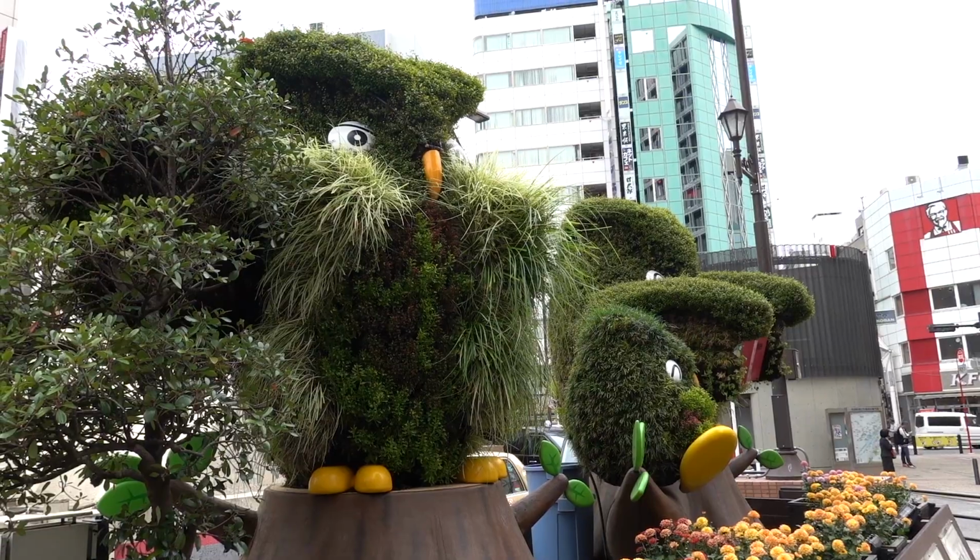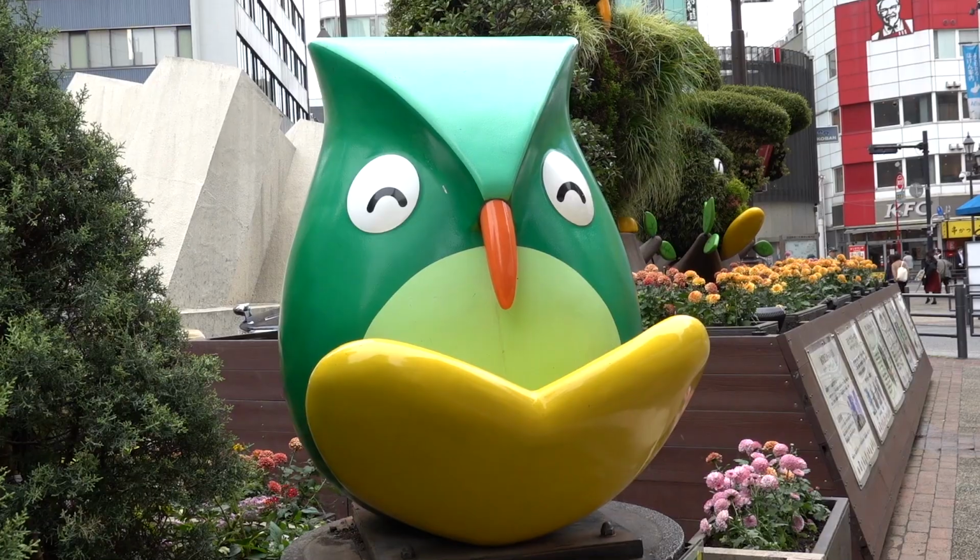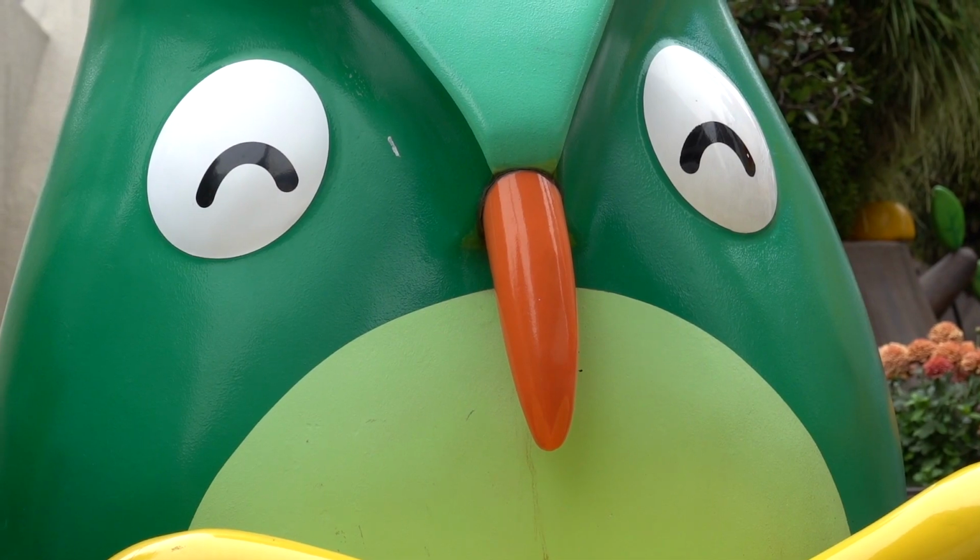Speaking of great food, let's start our adventure with some tendon at a great little mom and pop shop we found.